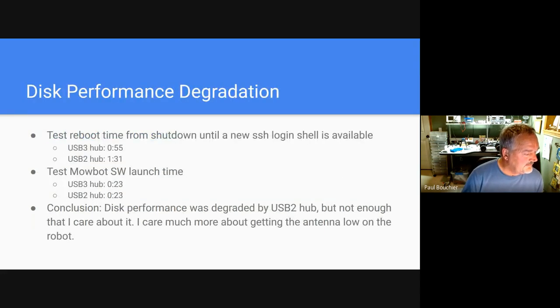So I did some testing of that and found that the reboot time, from when I requested a pseudo power reboot until I could log in with a new SSH session and get a shell, with the USB 3 hub was 55 seconds. With the USB 2 hub, it was 1 minute 31. So about a 30% degradation in boot time. However, the Mobot software launch time did not change, stayed at 23 seconds.